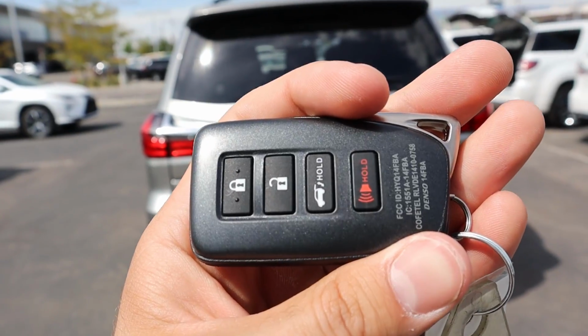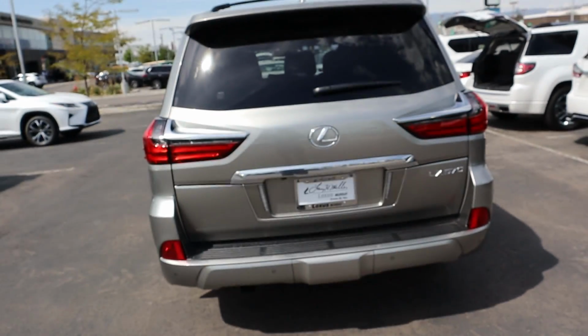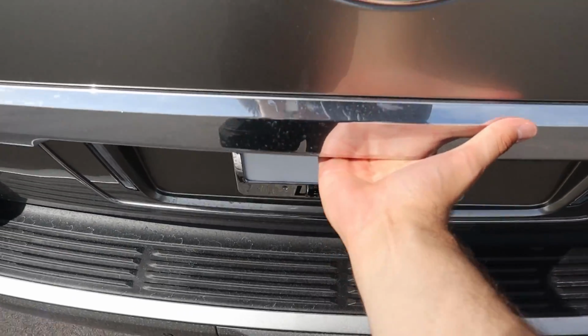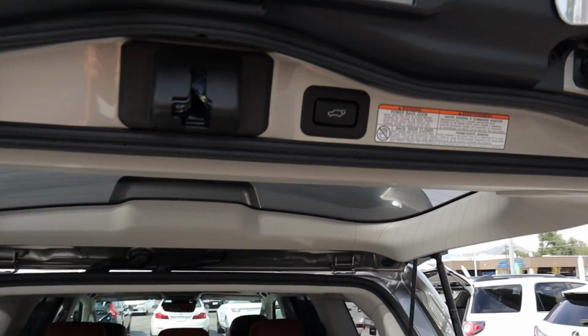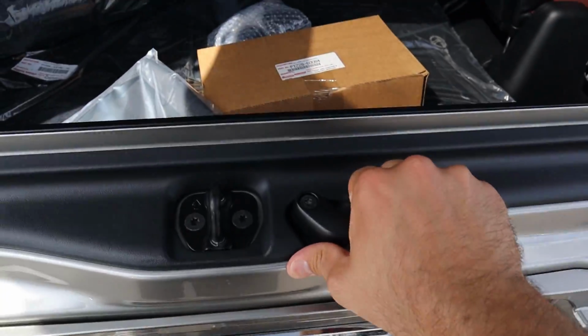So here is the key fob for the LX 570. You've got a couple functions, your lock and unlock, and then you do have your tailgate opening. But this is the coolest part about this tailgate. So we just got to pull this right here, and it's a split tailgate. So that part right there opens, and you've got a little button there for the power function on it. But then this is the coolest part, this little part right here.